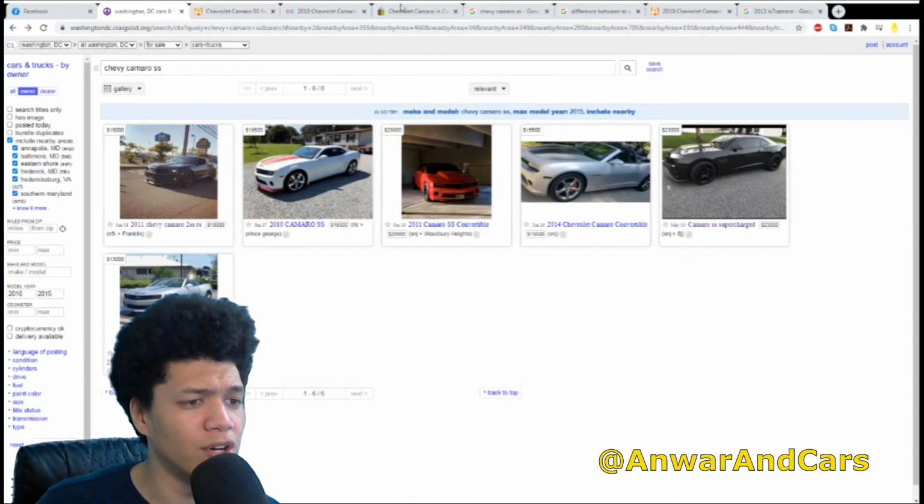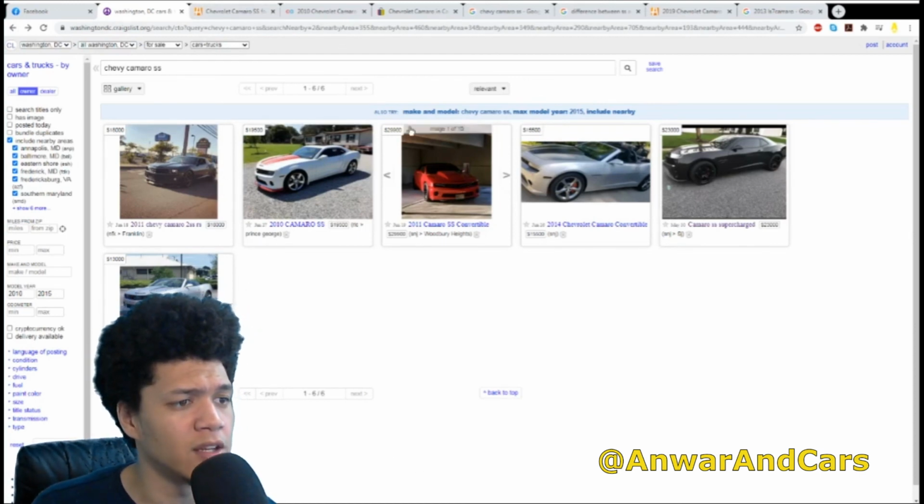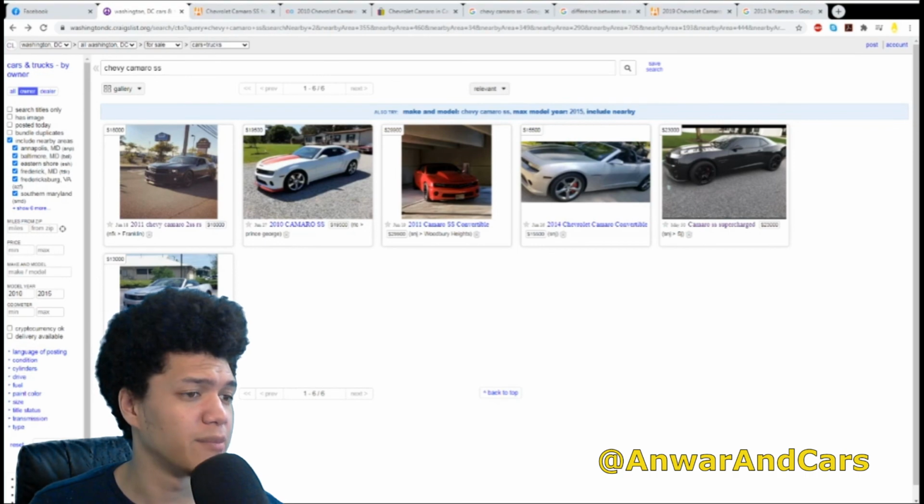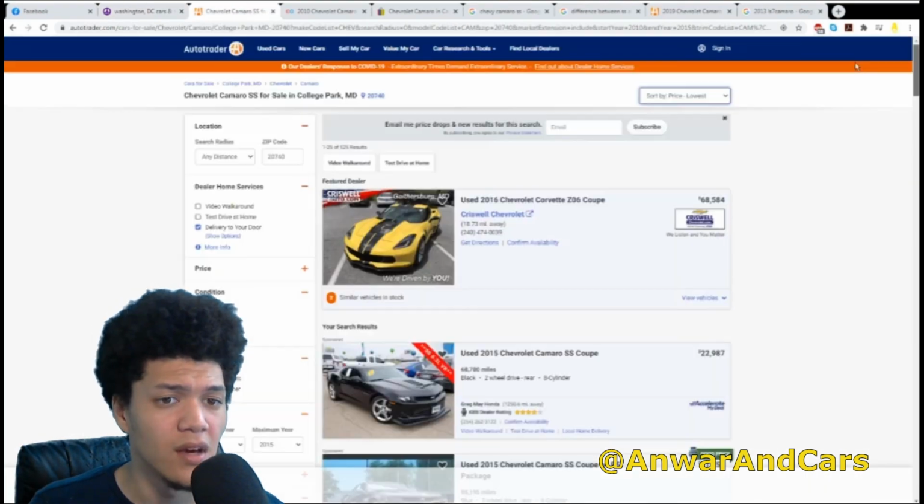But moving on to Auto Trader, because as you can see, there are no more deals on Craigslist. It's a failing website. They need to just get rid of the ad prices for cars and continue what they were doing a couple years ago, because this is pathetic. How I type in Camaro and get 6 results. Ridiculous. Moving on to Auto Trader.